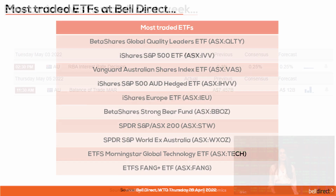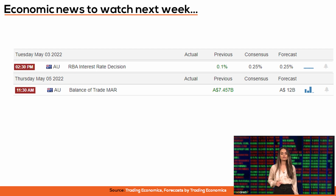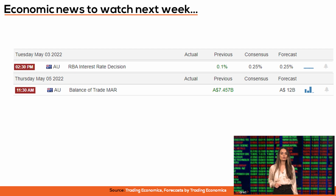Economic data to look out for next week includes the RBA's interest rate decision on Tuesday. Now, as mentioned earlier, the RBA is expected to lift the cash rate by 15 basis points at its first meeting of the month following the inflation data release this week. On Thursday, balance of trade data will be released, which will highlight Australia's trade surplus for March relative to the difference between Australia's imports and exports.